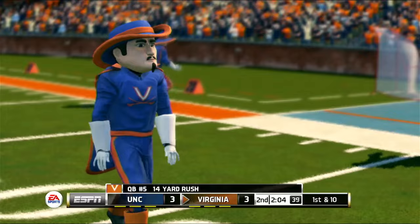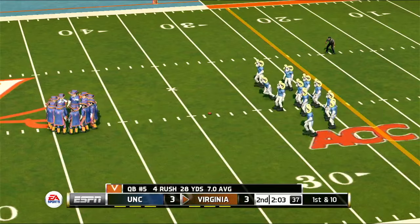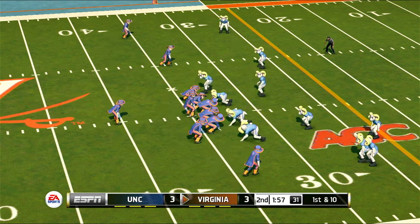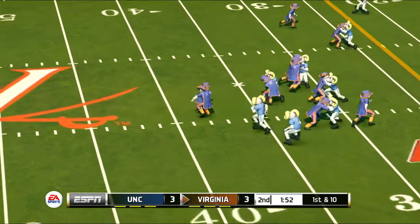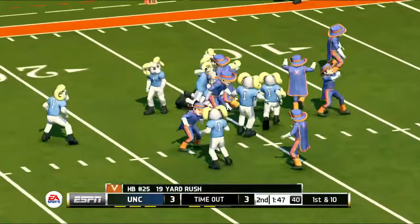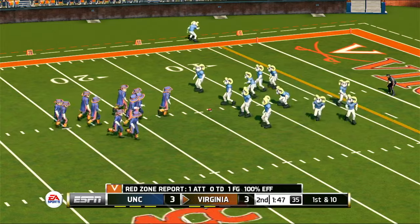Shoved out of bounds at the 34-yard line. Even if you're pulling for the other team, you've got to just admire this guy's speed. He is special. Again, he'll get the call. He's at the 20. Makes it to the 14. Great job here converting and keeping this defense on the field. They're getting very tired.